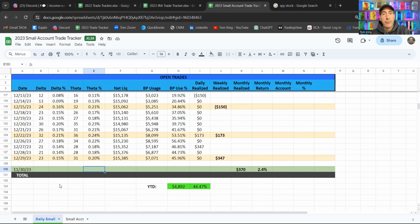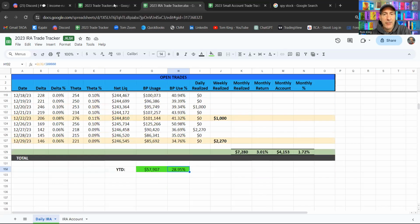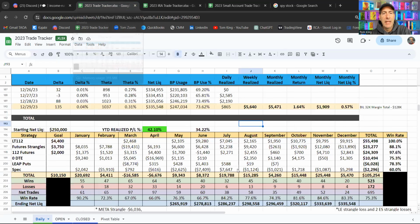So we run a small portfolio. We run an IRA portfolio for the Income Navigator service. And then we run the main portfolio here. Those are the three that I'm sharing and trading live, so you can see the live daily trades in there.